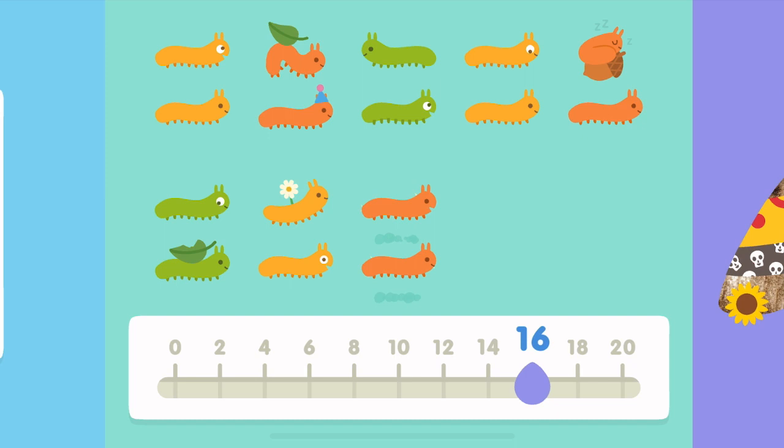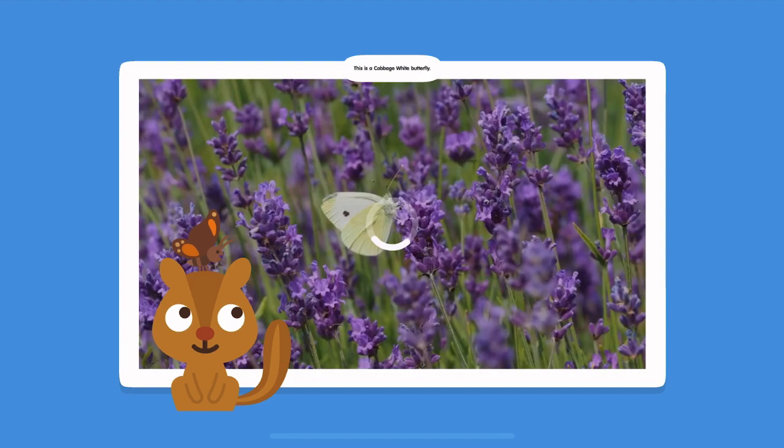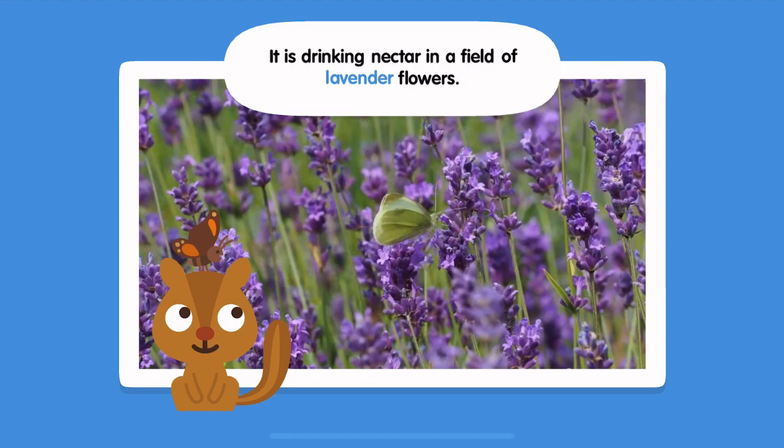0, 2, 4, 6, 8, 10, 12, 14, 16, 18, 20. This is a cabbage white butterfly. It is drinking nectar in a field of lavender flowers.